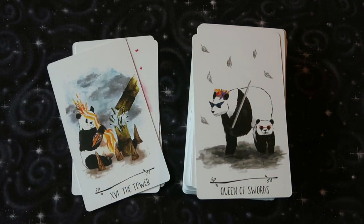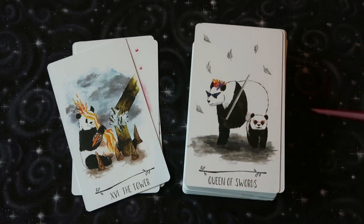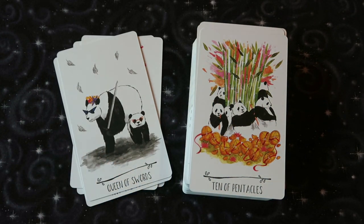There's a few cards that are quite serious, and I won't show you the devil card today because I've pulled it out. I'm going to do another video soon about the devil, which is my card for 2020, and I've taken the one out of here because it's very, very powerful. A great, great Queen of Swords. Love the attitude of her little panda bear too. And 10 of Pentacles. Lot of energy there.